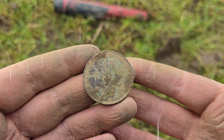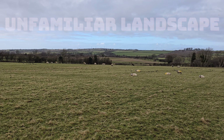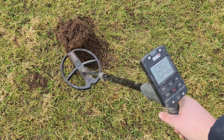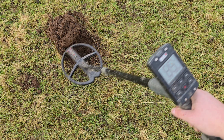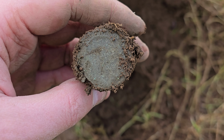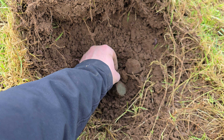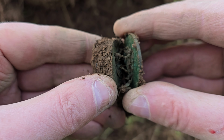I'm 180 miles north. I mean, this is such an unfamiliar landscape for me. But it's also an undetected landscape for me. And this is my next one. 85, 86 it was looking at. There's another coin in there. Have a look at the imprint on that. It's going to be George V again. And there he is. I've got imprint on this side as well.